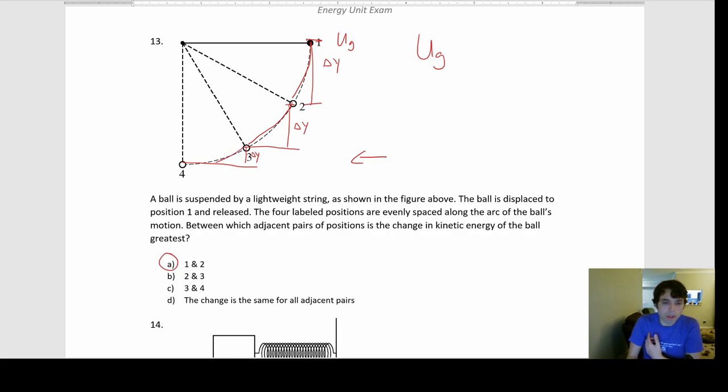I forget now. But is this curved distance the same in each one? Yeah, it is the same. But we don't care about that. We care about how far we're falling. And the greatest vertical change in height is between position 1 and 2, and so since it has the greatest fall, the greatest change in y is going to be the greatest gain of kinetic energy. That's our answer, all right?